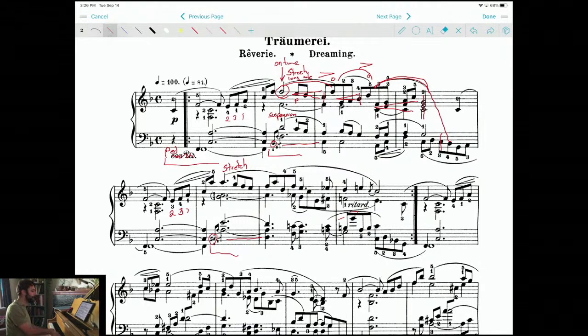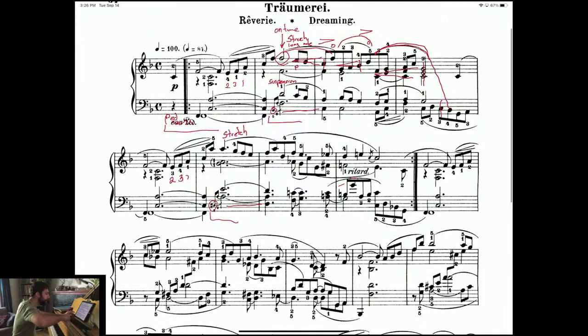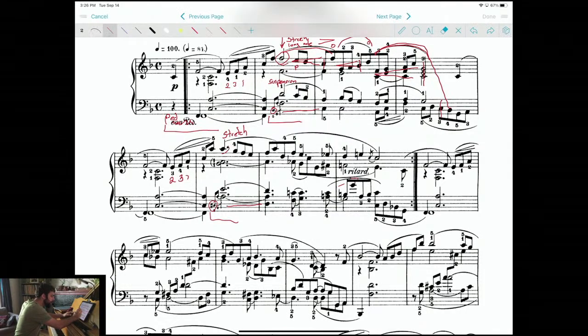We stretch that out. We're going to go on there. Okay, I hope that explains it here. Basically, you're stretching the top note, and then you're starting softer.